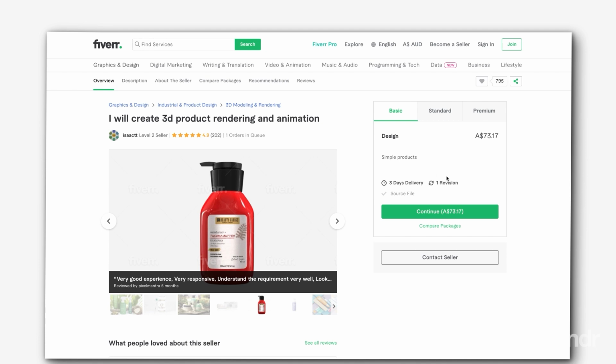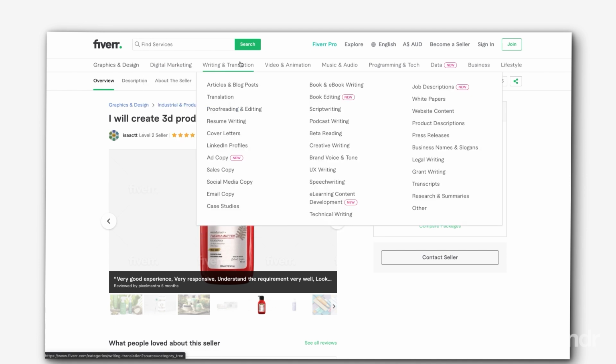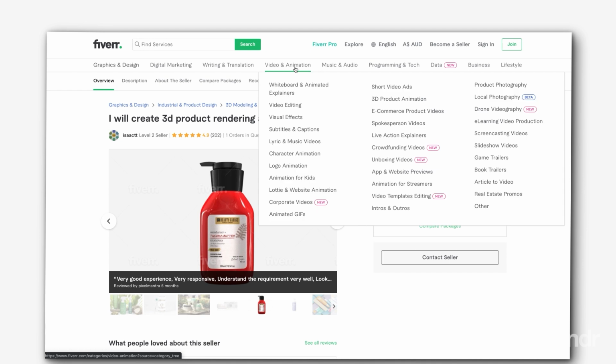So another really good thing about Fiverr is that the turnaround time is a lot faster as a whole. Whereas Upwork is more like hiring somebody for your business, Fiverr is more like you can look through all of these different categories for done for you complete tasks or projects. So that is Fiverr. Moving on to number 3, which is Behance.